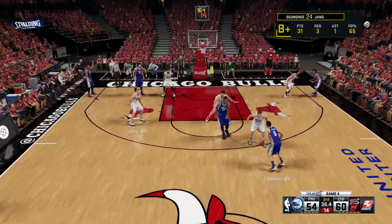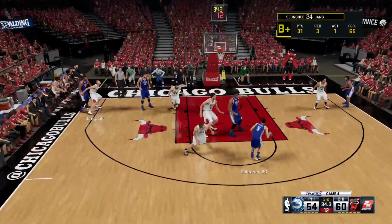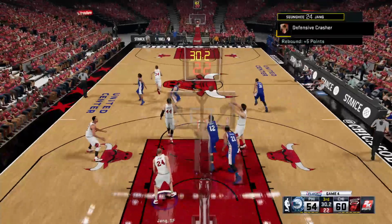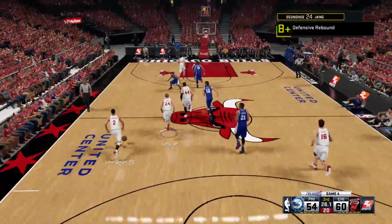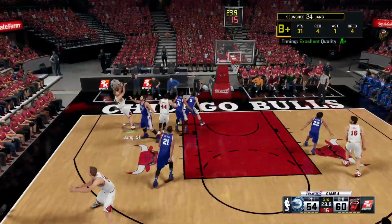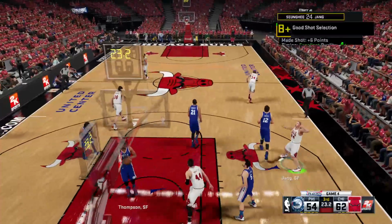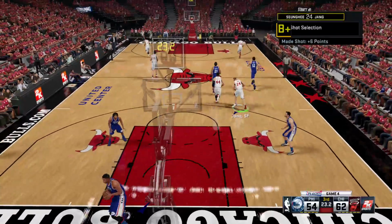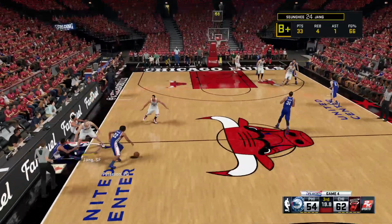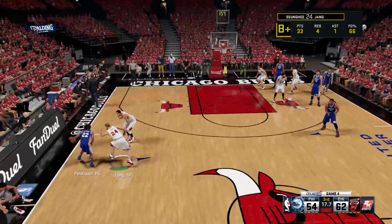Embiid the screen. Shoots from the line. Calderon, no good. And that's a well-contested shot. Well, we've seen him before. He does not allow you to just get easy baskets. He's always going to make you work for it. Boy, has he put his foot on the pedal here this quarter. He's doing a terrific job in terms of leading their offense.